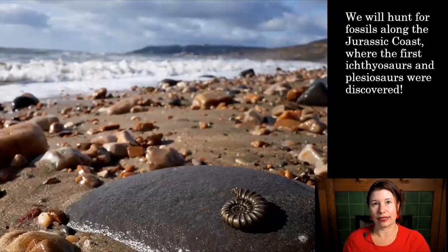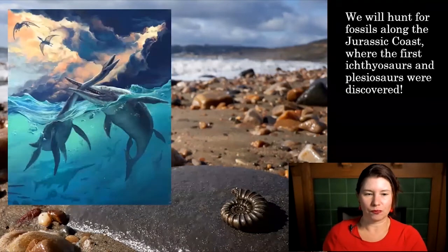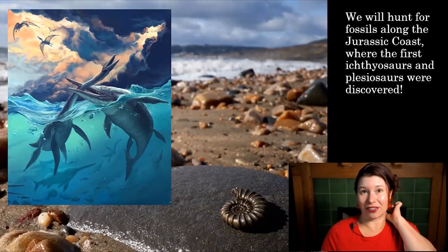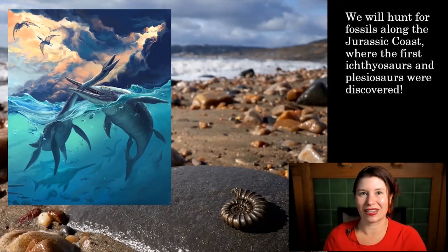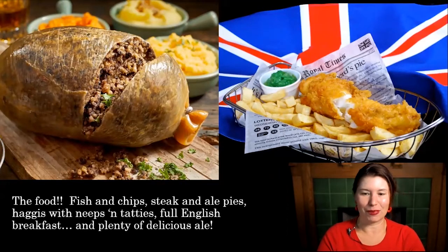Also, we'll be heading south to hunt for fossils along the Jurassic coast, where the first ichthyosaurs and plesiosaurs were discovered. Another big chapter of Earth history. Here's a plesiosaur and an ichthyosaur. So they were discovered here along the southern coast of England, just like the first dinosaurs discovered in the south of England as well.